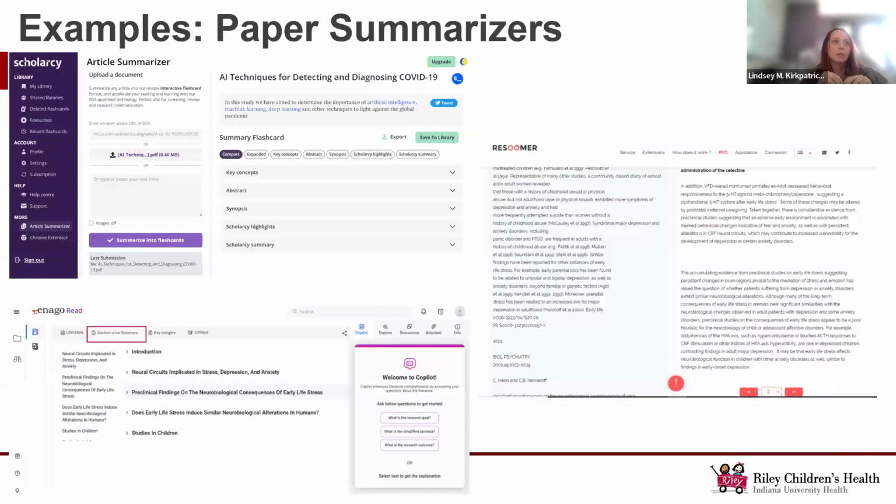Scholarsy is the one that I've heard of the most, but Inago and Resumer are also ones that seem to be utilized pretty frequently. And these can summarize the paper into whatever kind of output that you want, whether it be a flashcard, just like a page overview of the paper. This can be really helpful, I think, if you're doing reviews or writing a review to help you summarize. But again, any writing or data that you pull from these papers, you definitely want to confirm that it's correct from the paper itself.